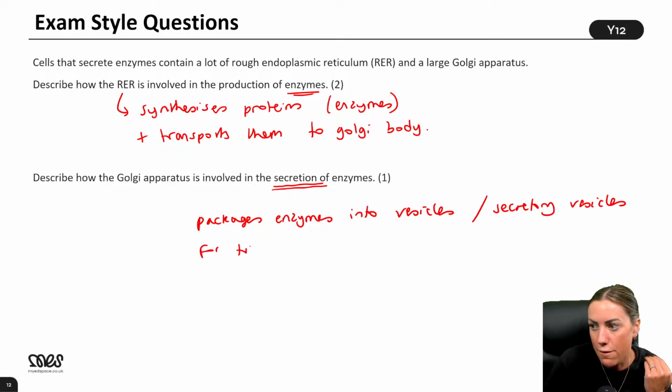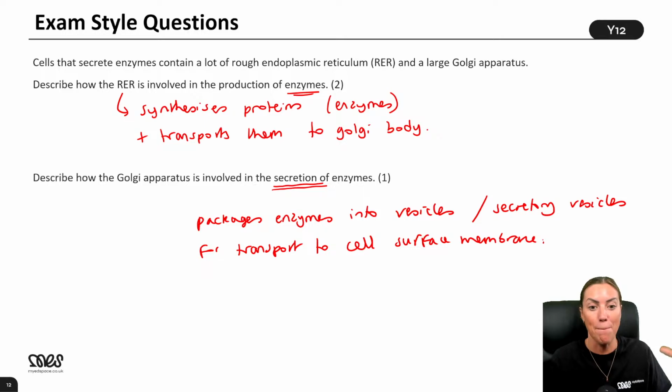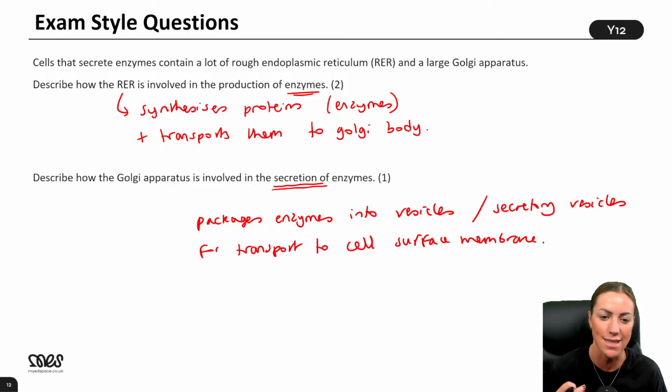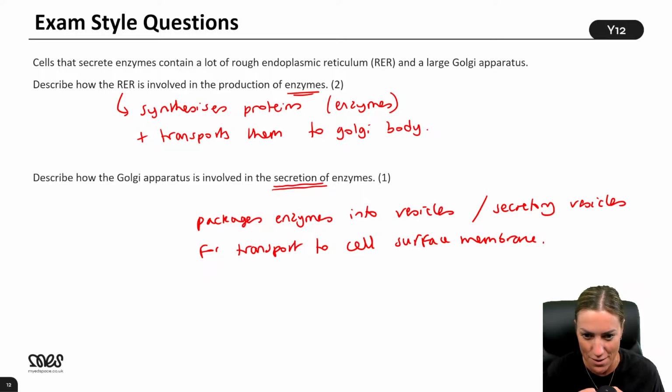I'm going to say for transport to cell surface membrane. Okay, because we're focusing on secretion, right? So it's going to package them into a vesicle, which will be transported to the cell membrane, cell surface membrane, to be secreted. Okay, nice.